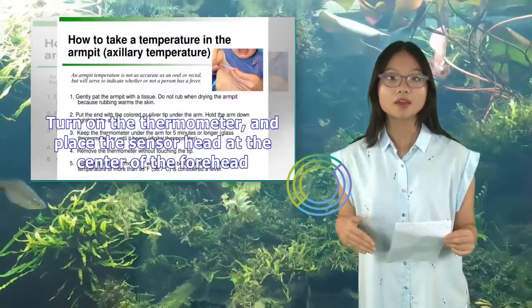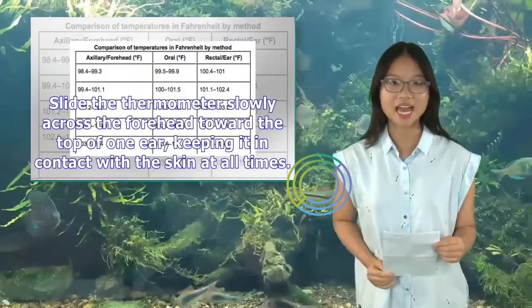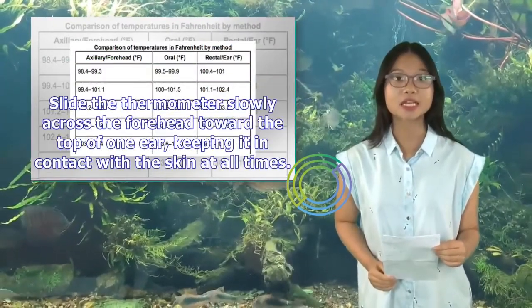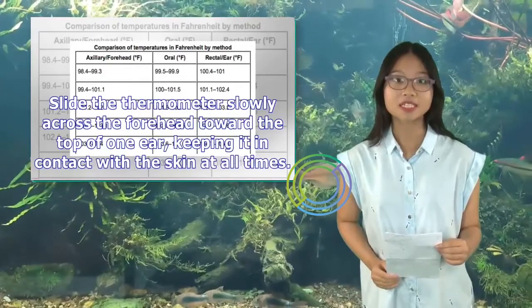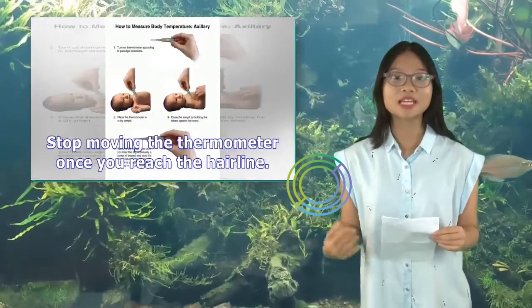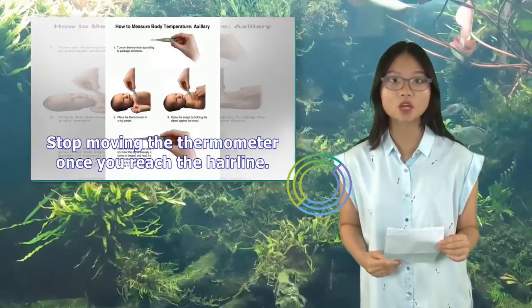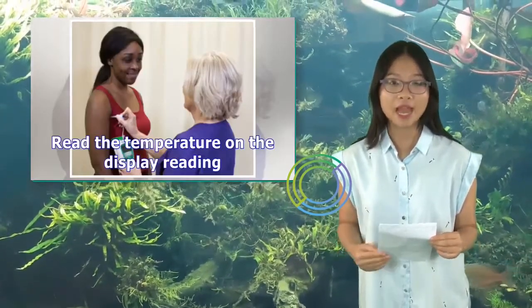turn on the thermometer, and place the sensor head at the center of the forehead. Slide the thermometer slowly across the forehead toward the top of one ear, keeping it in contact with the skin at all times. Stop moving the thermometer once you reach the hairline. Read the temperature on the display.